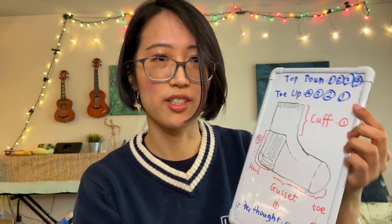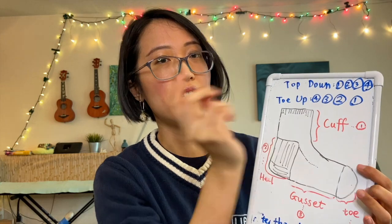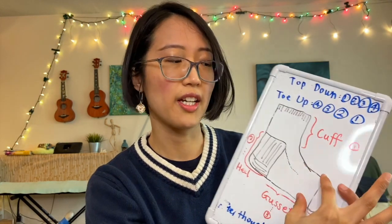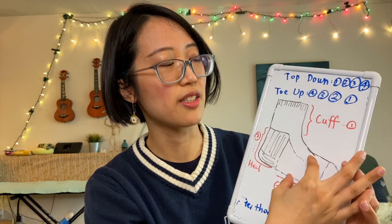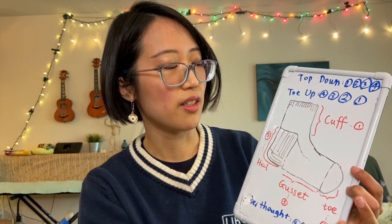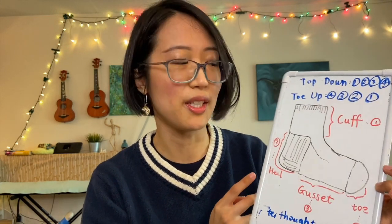So that is the afterthought construction. And for each of these constructions, there are a few difficult points. The most difficult point is the heel, because the cuff is just knitting in the round in a tube shape, so nothing difficult there. And for the gusset, most of it is just knitting in the round. But there is a part with some decrease, which we usually call the gusset decrease. So there might be a few difficulties at the gusset decrease. And then there might be a few different methods for knitting the toe. But the most difficult part will be the heel.